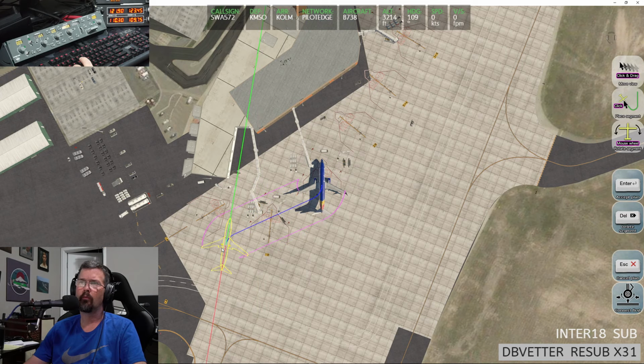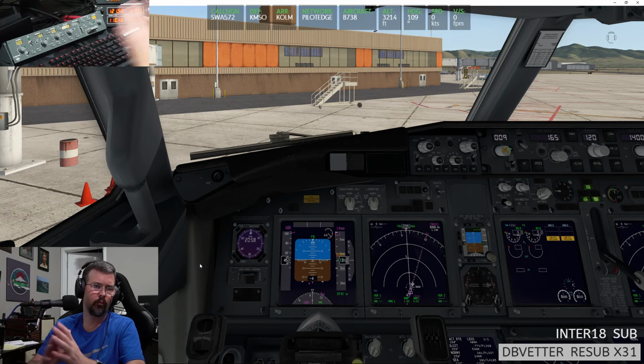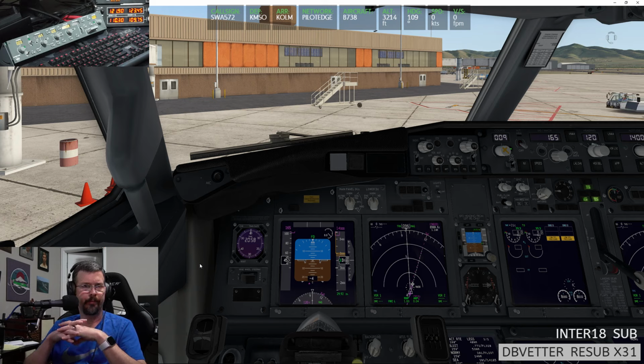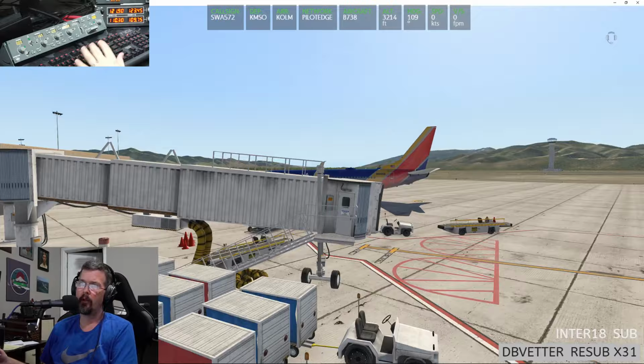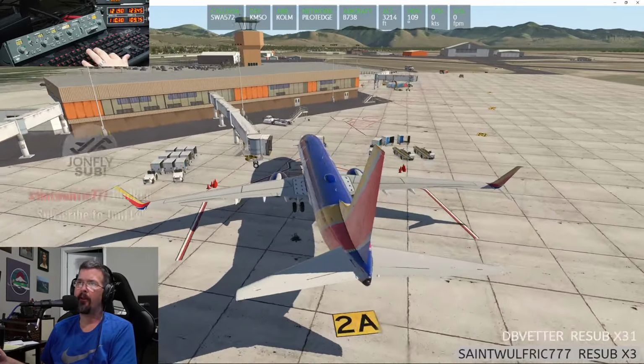Out of cockpit, please show me where you want to go. Ground to cockpit. Tow is driving up. You guys are doing some steam tech support. There you go. We're in the beautiful City Hopper Southwest livery today.